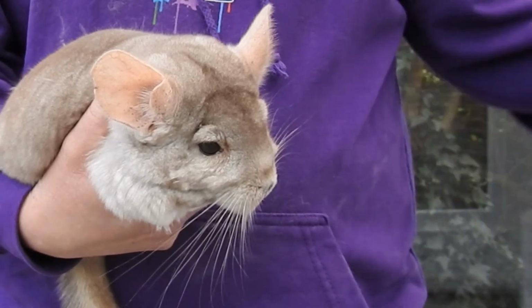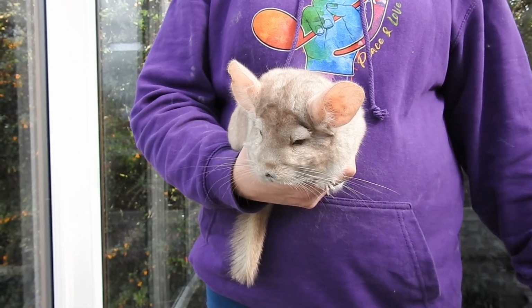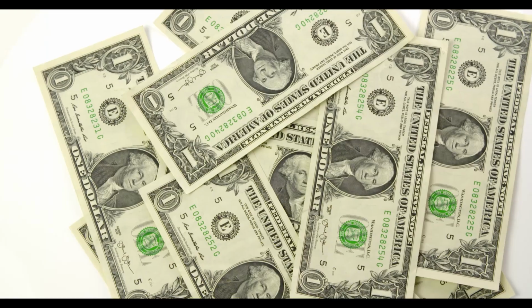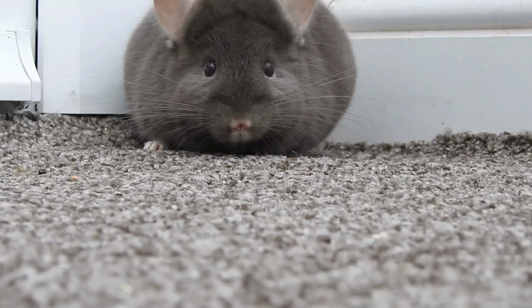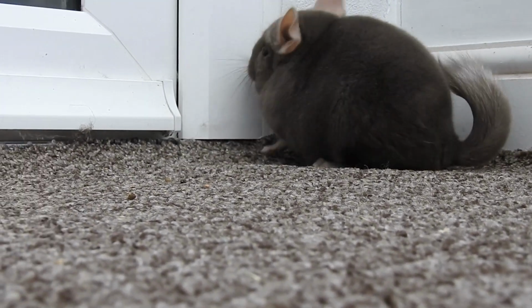This here is Fidget. So in this video I'm going to be going through and talking about how much one of these little critters actually costs. Okay, so let's talk money and how much one of the actual chinchillas themselves actually costs. Now this is the price for the UK. In the US I think they're slightly more money and I'm not sure about the rest of the world.